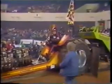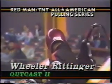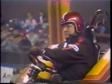Leaky head gasket. We hope that's all the problems there were. Well, ladies and gentlemen, they referred to him as the grand old man of pulling. He's been pulling for 35 years. The sport has come a long ways, and Wheeler Rittinger now has the most radical tractor here tonight in the 5,800-pound class. There is nothing else like this tractor in America.